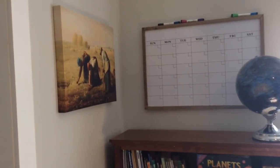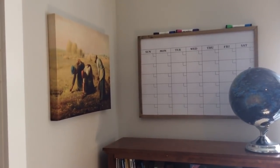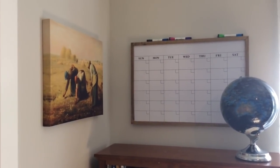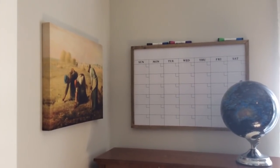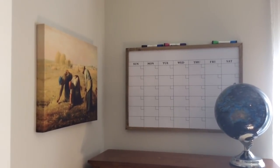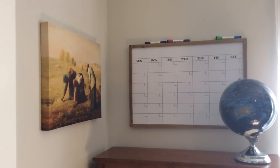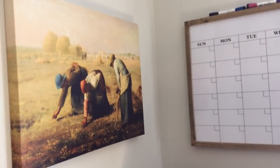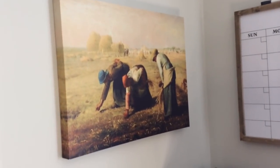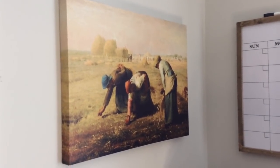And then, of course, the painting that Isaiah chose, The Gleaners by Millet. If you've watched the other video or have been sticking around a while, you know that I let the boys pick one of their favorite paintings from past artists that we've studied. And this was Isaiah's favorite up to that point. I just love the colors, and the painting in general is so beautiful to me. So that is that portion of the room.